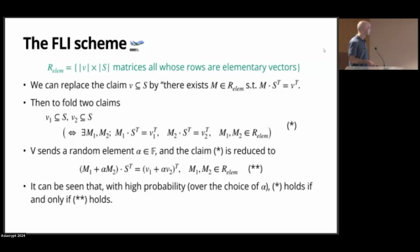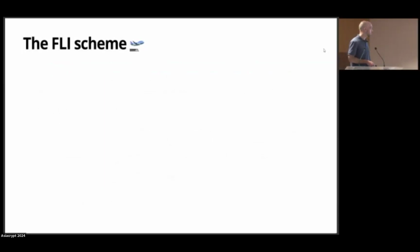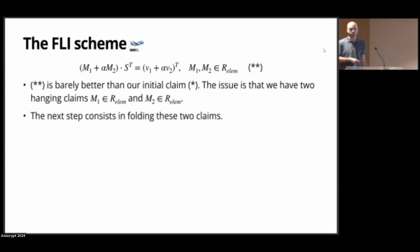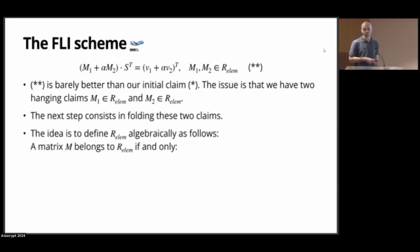And yeah, so we can see that with high probability, 1 is equivalent over the choice of alpha. So now we have this claim, but this is not really good. This is barely any better than the original claim because we still have these two claims in here. M1 is in RLM and M2 is in RLM. So in the next step, we are going to fold these two claims. And the idea here is to define RLM algebraically in the following way.